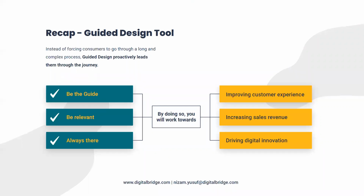So as a recap, I hope you can see now why now is the time to embrace guided design. Just showing you again on this screen one of the slides I shared earlier. With guided design, you'll be able to guide, so give proactive guidance to consumers on how to complete a task efficiently and get validation on their choices and designs. You'll be able to be relevant, by reducing the number of decisions in the buying journey wherever possible, by asking questions, understanding customer preferences and needs, and only offering relevant and context-specific options.